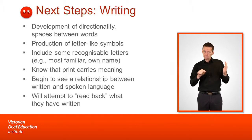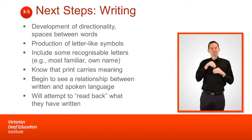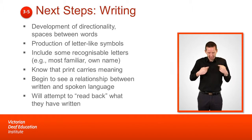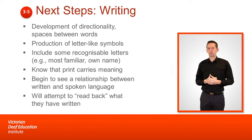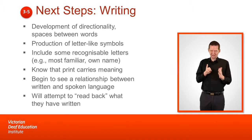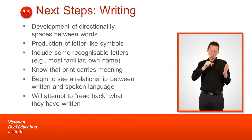They'll even include some recognizable letters, often, again, from their own name because, again, they're an egocentric little crowd, so their most favorite letter is typically the letter that starts their own name. They know that print carries meaning. They now know that those squiggles represent, remember we talked about that? That different representation systems, that print is a representation system and it means something. It's not just marks on a page.